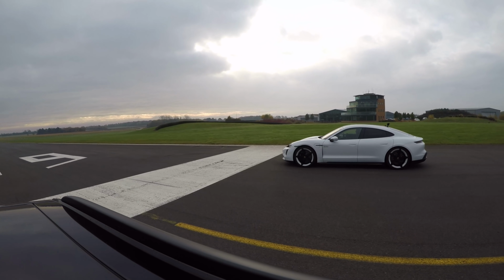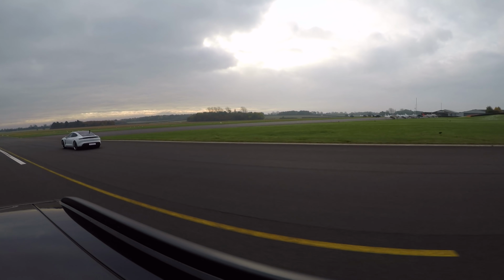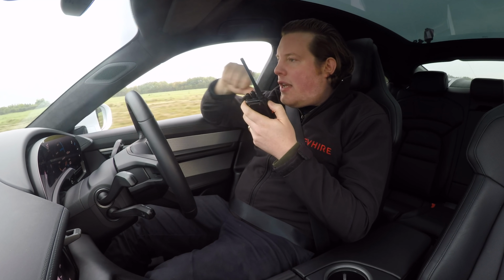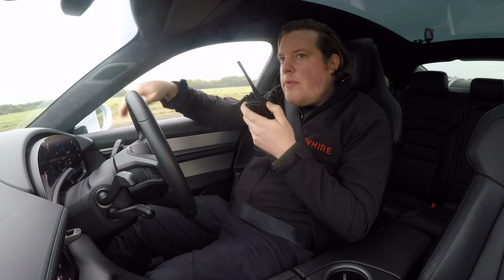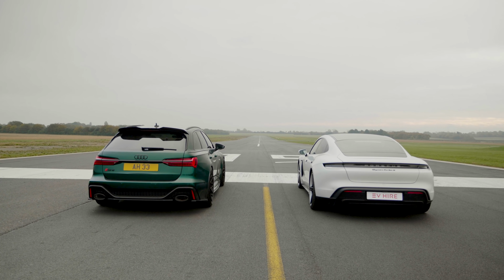So it does show the instant power does give it a little bit, but then at the top end, they do kind of balance out. Do you agree or not? Yeah, definitely. I think the advantage of the Taycan is it's got this second gear, I think they call it. I don't know the exact term. Unlike other EVs, they tend to plateau at the top end, but it sort of keeps on going, and it can hold its own against some of the combustion engines.